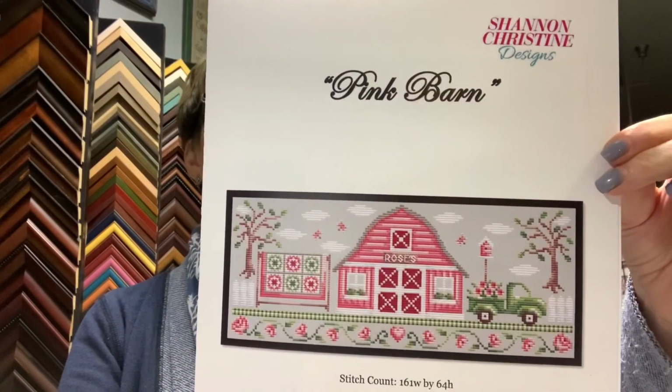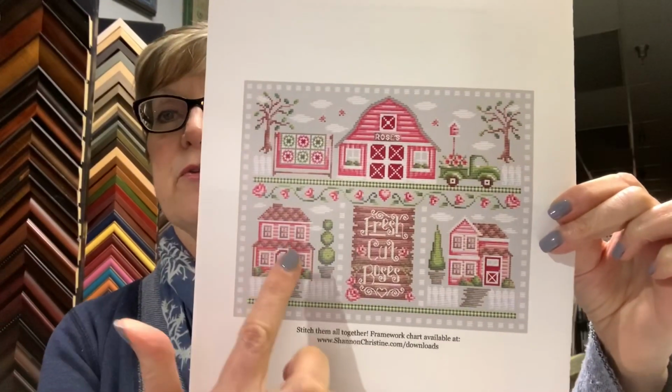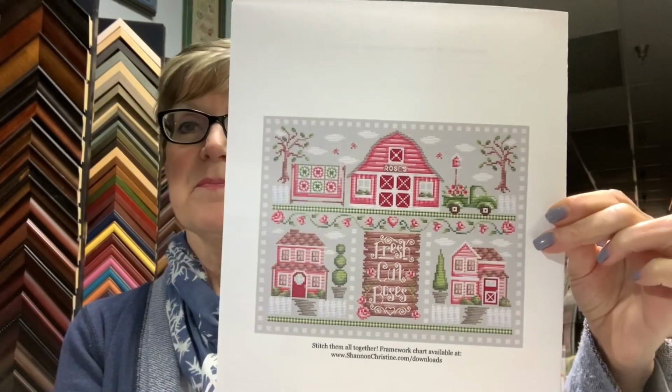Then Shannon Christine has a new series where you can put them all together on one piece of fabric. And the anchor piece is called Pink Barn. And then, let's see, I think I'll just show you the back with the other three designs, the two houses and then the design in the center. And that's what it looks like all in one. So we have several sets of those if you're interested.